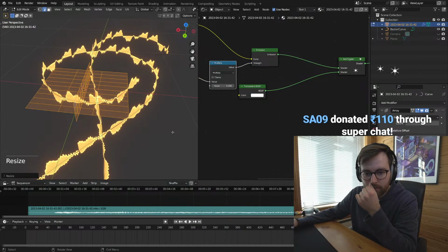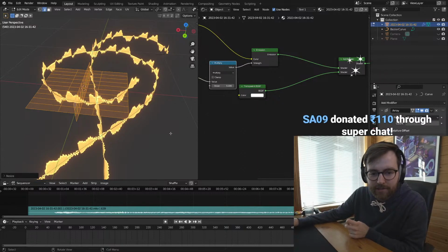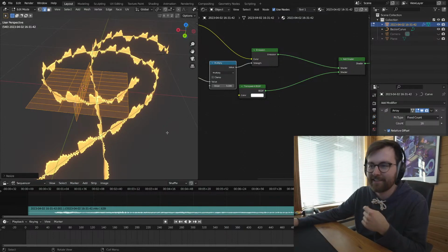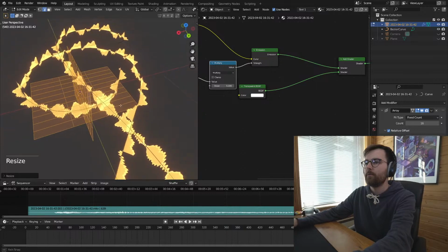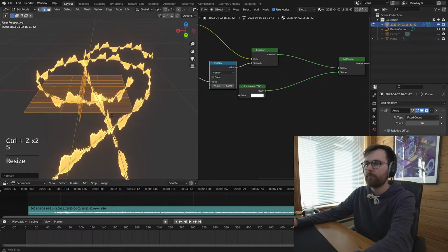Oh, cool. SA09 with the donation. Thank you. I'm not sure what that currency is, but I appreciate it. That's also one of the things I set up, these donation sounds, so I spent a lot of time on that as well. What were the values here? Was it 3 or 4? 4.